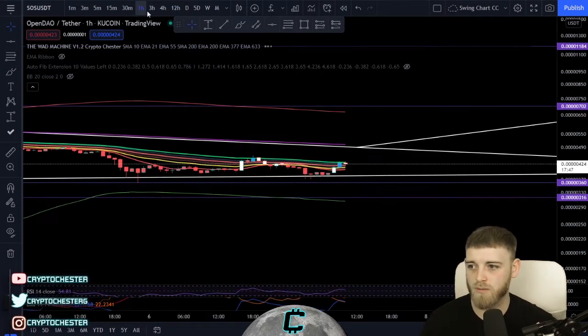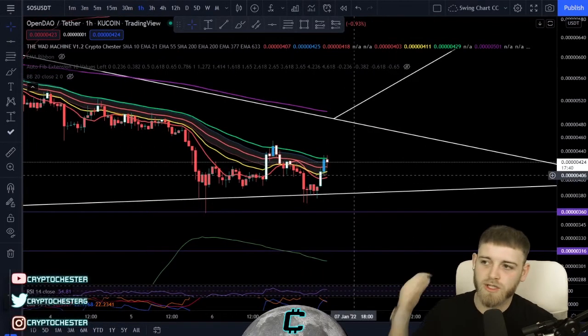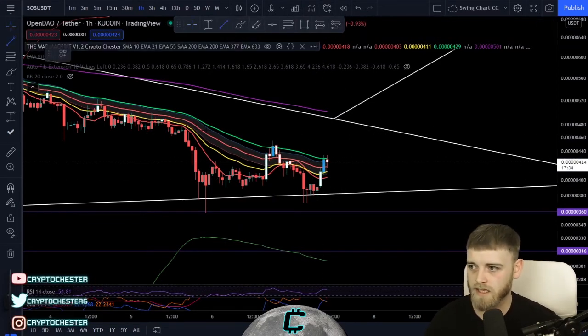Whether that's due to crypto markets in general, I don't actually know any sort of fundamentals about this coin. But whether it's due to that or whether it's due to it actually just having a big sell-off from the funding from the devs at the start, right? So yeah, we'll just have to see how that does plan out.